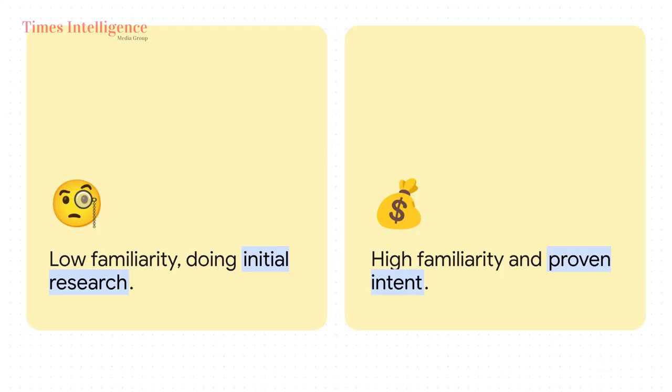And there's a massive psychological difference here. A first-time visitor has very low familiarity, right? They're just doing some initial research, maybe exploring your brand for the first time. But a returning visitor, wow, they are an absolute hidden gold mine. They have high familiarity and proven commercial intent. They already know your pricing structure, they recognize your products, they know how your site works. Guiding them to a purchase is drastically more efficient than trying to win over a completely cold, brand new audience.